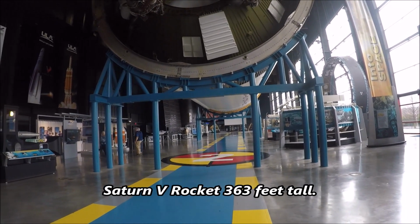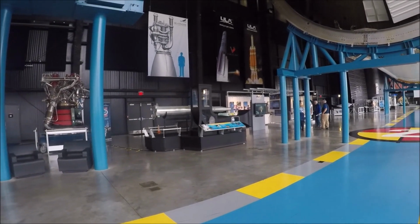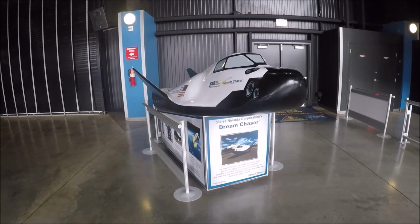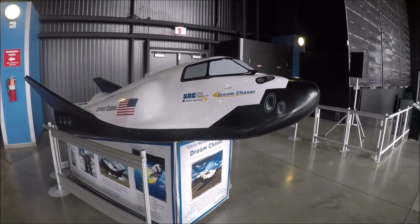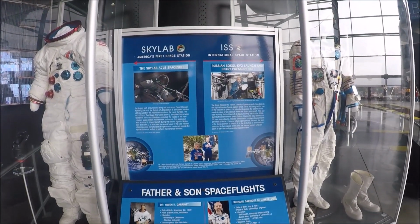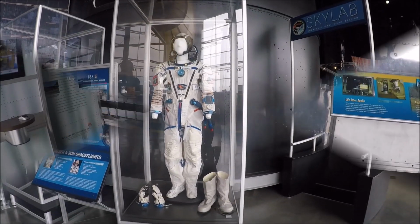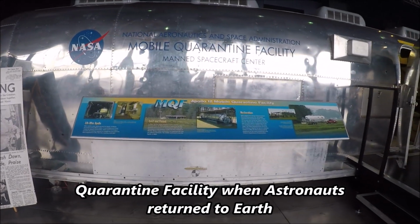They said they rolled this thing in here, but it sat outside for a right good while. Next generation space transportation. Space uniforms. I just think it's... these are from the space lab. Mobile quarantine facility. I guess that's where they lived.